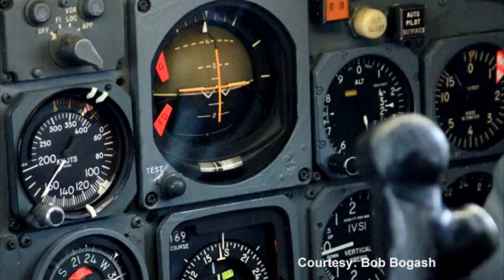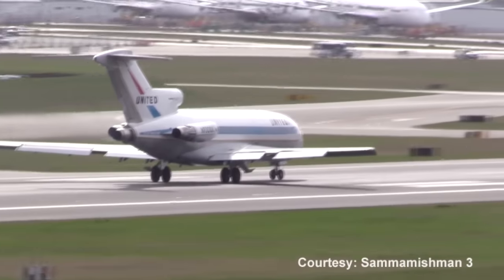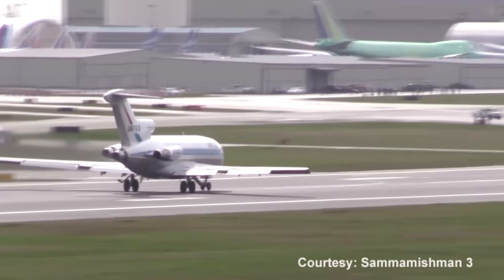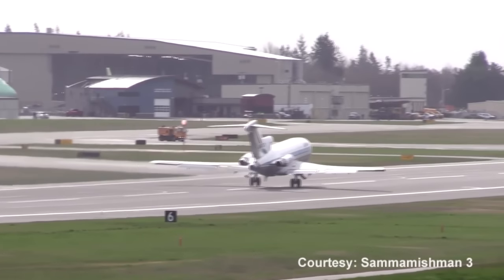We were very busy. The crew was very busy. I was trying to do 100 things, and there was never any doubt in my mind that the airplane would fly or that it could fly safely. We'd run the engines a lot. I'd run it up and down the runway a lot. We'd gotten up to 100 knots there last week, so the engines worked and the brakes worked and everything, so it was just a case of flying the airplane.